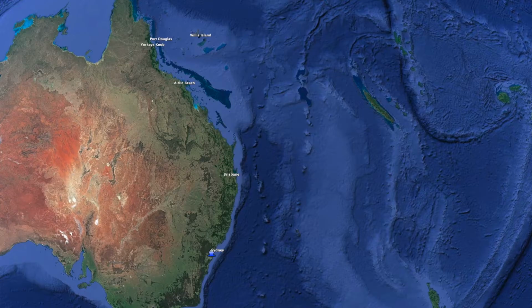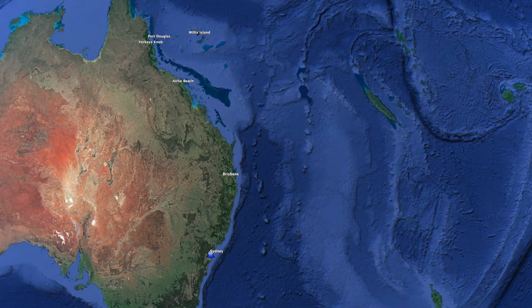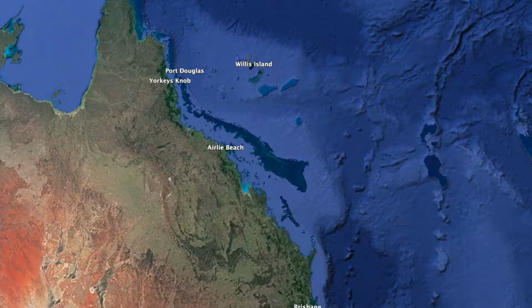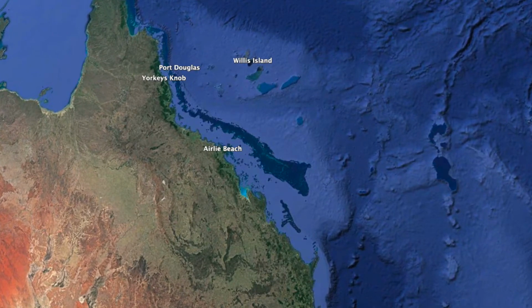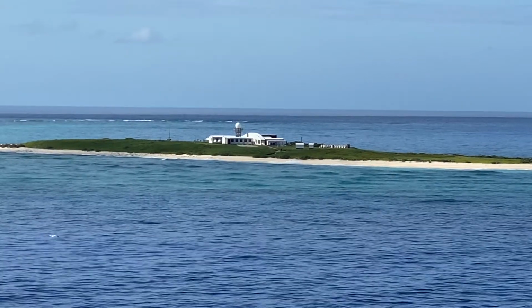My 11-night cruise saw Majestic Princess sail from Sydney round trip, stopping in Brisbane, Airlie Beach, Yorkeys Knob, yes that's the actual name, and Port Douglas. Plus there was a scenic sail-by of Willis Island, an Australian external territory which enabled Princess to sell duty-free goods on board.